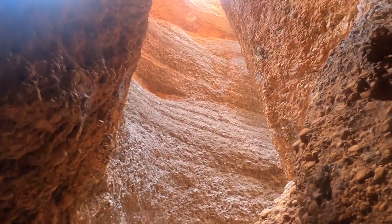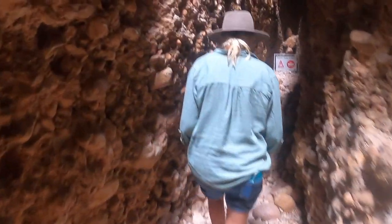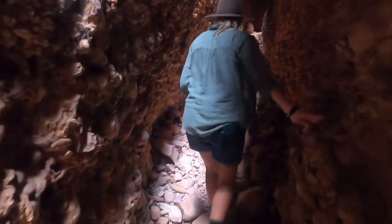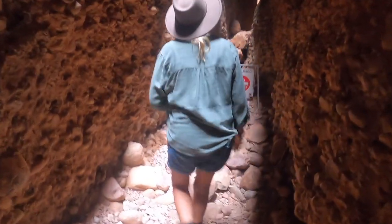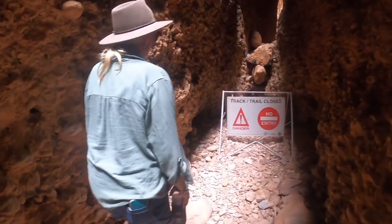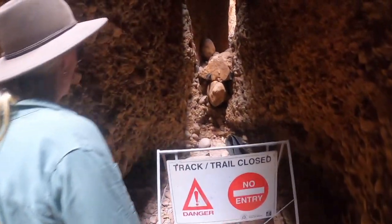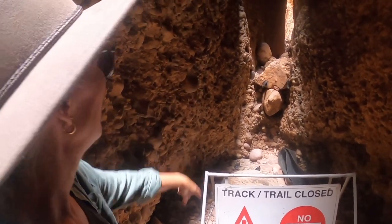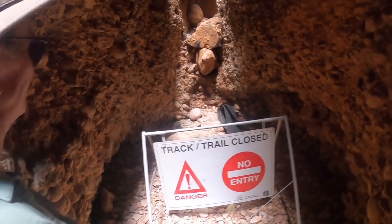Wow. This is pretty impressive, isn't it? I think it's because it looks like rocks are falling. Oh, there's obviously a ladder there. Yeah. I reckon the end of it's there too, somewhere.